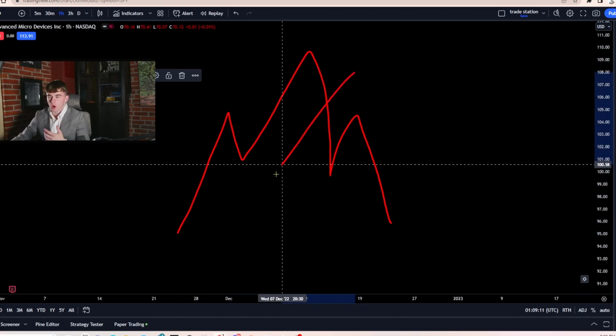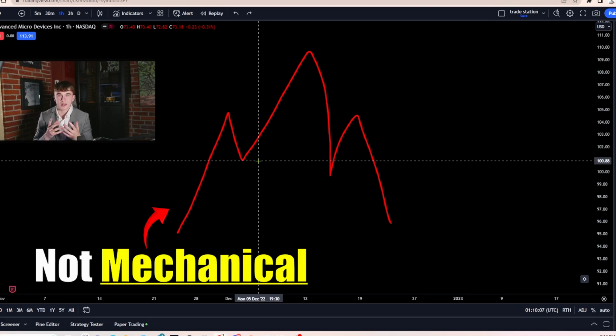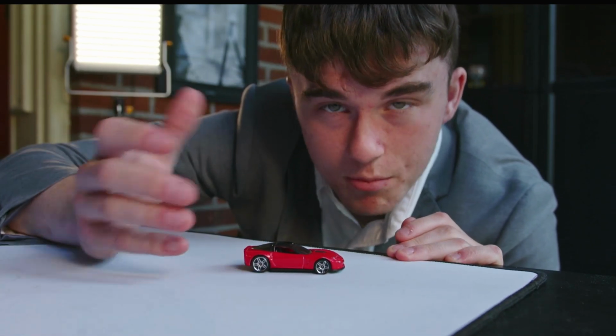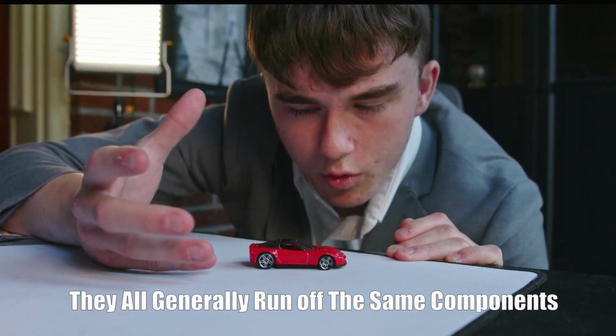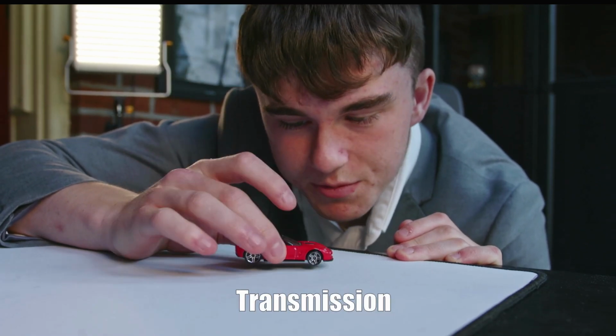But patterns, as you should know, don't actually work. That's because these types of patterns are not categorized as mechanical patterns. But what is a mechanical pattern? Think about the markets like this car here. No matter what body you put it in, whether it's a Lambo, Ferrari, or Corvette, they all generally run off the same components. You've got the engine, the wheels, the axles, the transmissions, and everything else.